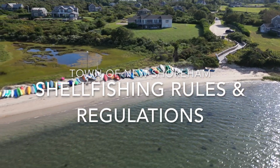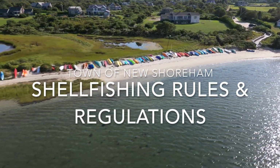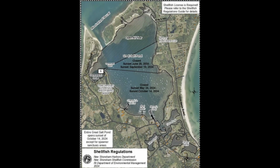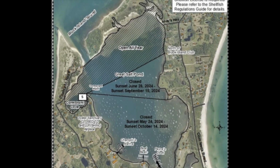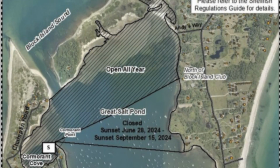This video will summarize the rules and regulations of Block Island shellfishing, beginning with the boundaries for legal shellfishing areas. As shown on the map, the area from Andy's Way to Cormorant Cove is open year-round, and signs along the shore mark the boundaries of this area during the summer season.